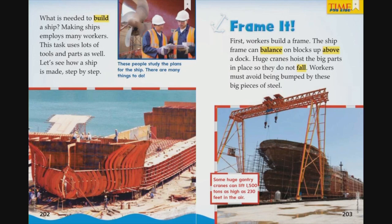Caption: These people study the plans for the ship. There are many things to do. Frame it. First, workers build a frame. The ship can balance on blocks up above a dock. Huge cranes hoist the big parts in place so they do not fall. Workers must avoid being bumped by these big pieces of steel. Caption: Some huge gantry cranes can lift 1,500 tons, as high as 230 feet in the air.